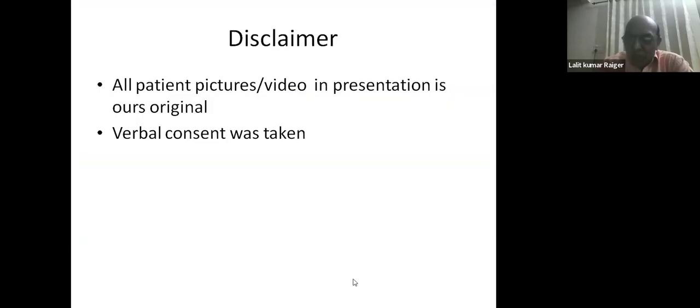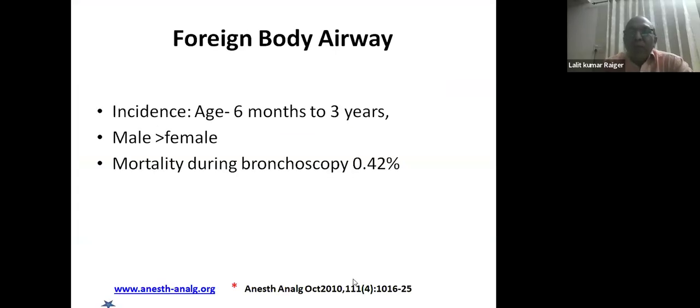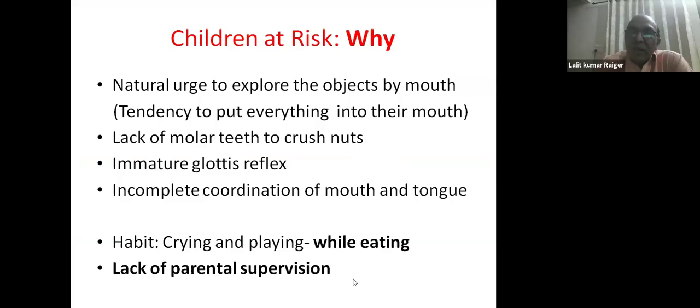Disclaimer: all patients' pictures and videos are original, and verbal consent was taken at the time we took them. Foreign body airway is most common in children aged 6 months to 3 years, with mortality during bronchoscopy of less than 1%, that is 0.42% as per the literature.